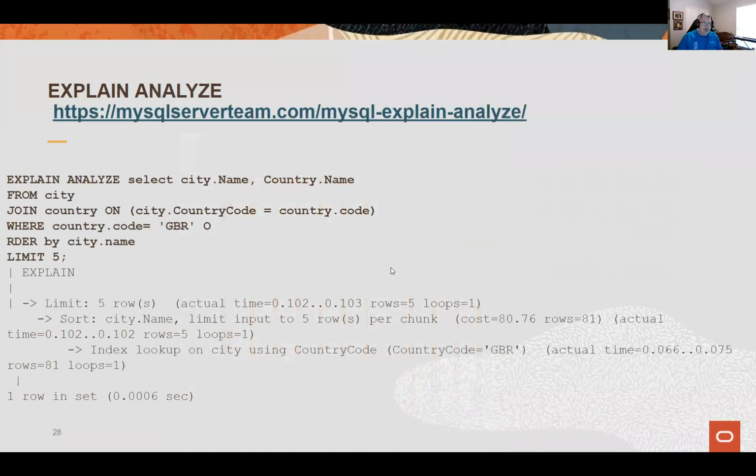EXPLAIN ANALYZE. For those of you who aren't used to trying to improve the performance of your queries, what you do is you prepend the word EXPLAIN to your query. And this will go out to the optimizer and say, hey, how are you going to solve this query? Well, traditionally, the optimizer works off historical information. It's kind of like the car's GPS, where if I want to go to my favorite restaurant, my GPS knows that I turn right at the end of the street, left at the stop sign, over the railroad tracks, and the restaurant's on the right. But that's based on historical information.